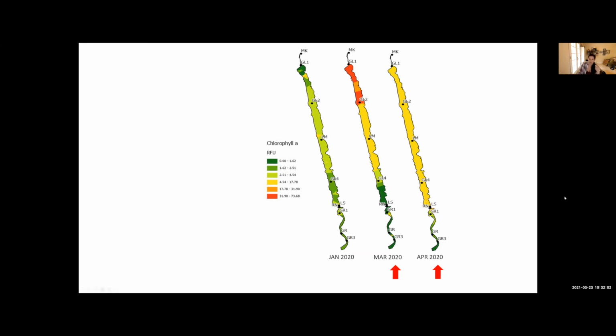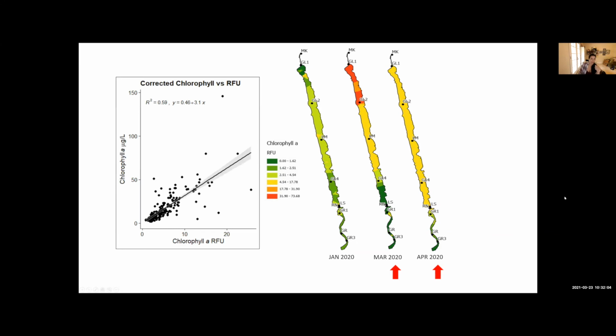And then I also went ahead and compared RFUs from the handheld to what we send off to the lab for chlorophyll, just to see what the relationship was there. So I ran a linear regression, and as you can see, the relationship's not that great. So I can't say, if you see this RFU, then you can compare it to this microgram per liter, but you can look at these and see where you're having these higher concentrations of algal biomass.